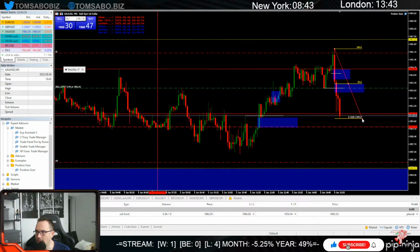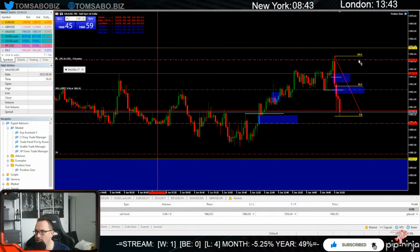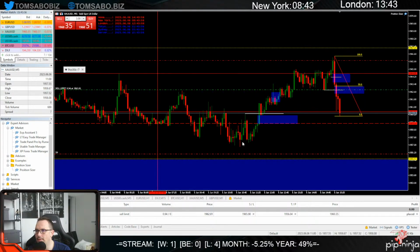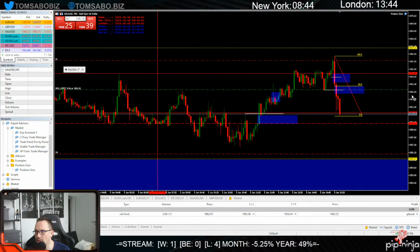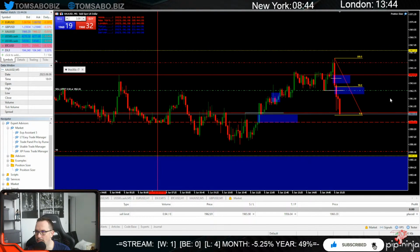Yeah, I don't like it. Our entry is still valid. It's around the equilibrium level, so it's still all right. I don't like that it moved so much away, but it's still valid. If it goes below here, then we're just scratching that trade. Might go into a scalp with a 1-to-1. We'll see.